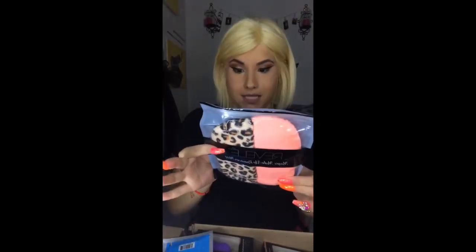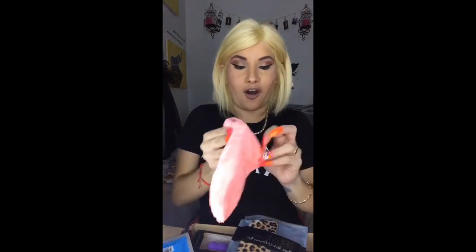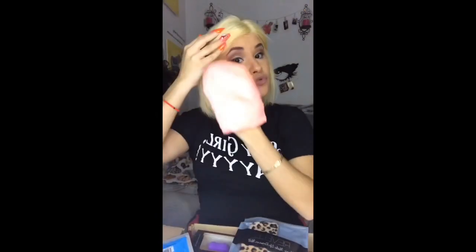So the first thing that stood out to me was a magic makeup remover mitt. Try to say that 10 times fast. All you need is water, and it's super soft microfiber. So you basically wet it, scrub your face, and it's so soft. Feels like one of those really fluffy blankets. So you know you're not gonna scrape your skin and hurt yourself.